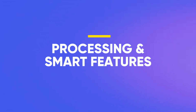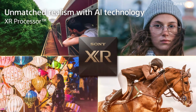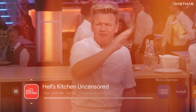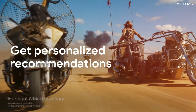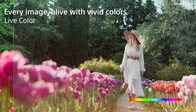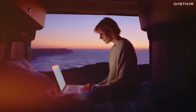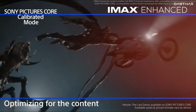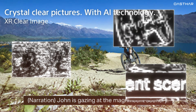When it comes to processing and smart features, the Bravia 5 packs Sony's latest XR processor, and it's bringing in some serious AI muscle. With AI scene recognition, the processor analyzes what's on screen and adjusts elements like contrast, motion, and color tone in real time to maximize realism. This is where the studio-calibrated modes come in, and combine that with IMAX Enhanced certification, and you're getting picture quality that's pretty close to what the pros see in the studio.